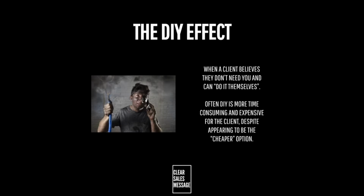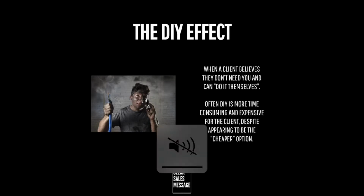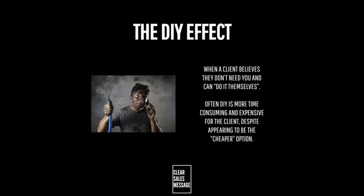Now, depending on your offering, there's going to be a number of reasons why using a professional can be more advantageous, which you can include in your messaging. The first one is quality or results. Professionals work to a high quality as they have better equipment and better materials. They're capable of doing things that you just can't do. That's why they're professionals. Second one is speed.